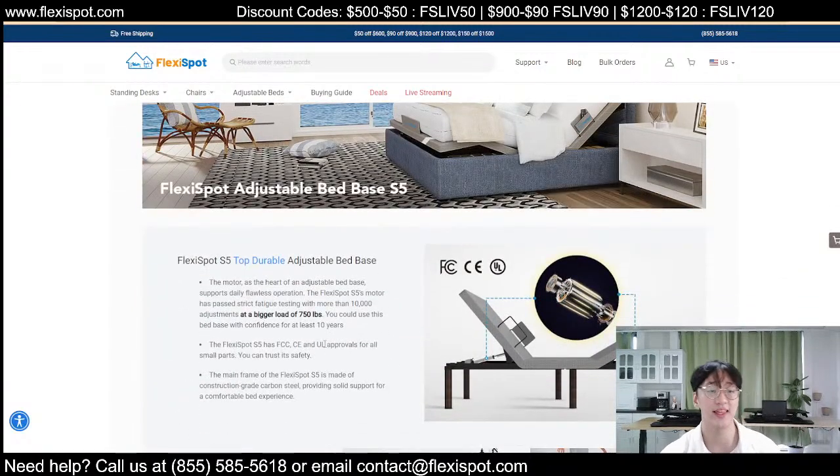Like the S4, the motor, as the heart of an adjustable bed base, supports daily flawless operation. The Flexispot S5's motor has passed strict fatigue testing with more than 10,000 adjustments at a bigger load of 750 pounds. You could use this bed base with confidence for at least 10 years. And like the Flexispot S4, it has been tested. FCC, CE, and UL approvals for all small parts, you can definitely trust its safety.